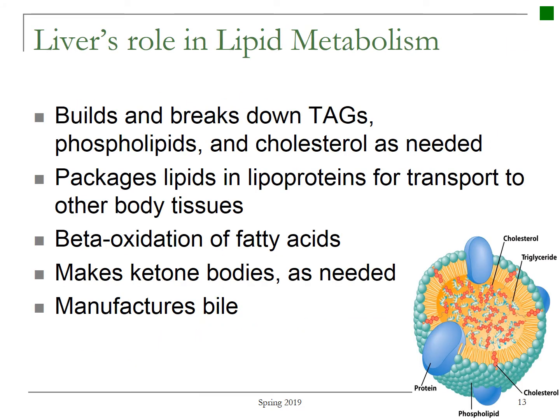In addition to carbohydrate and protein metabolism, the liver also plays a vital role in lipid metabolism. The hepatocytes are responsible for building and breaking down the various lipid components, such as triglycerides, phospholipids, and cholesterol, and then the liver repackages the lipids in various lipoprotein forms to carry materials to other body cells.